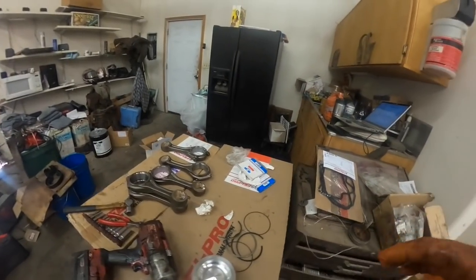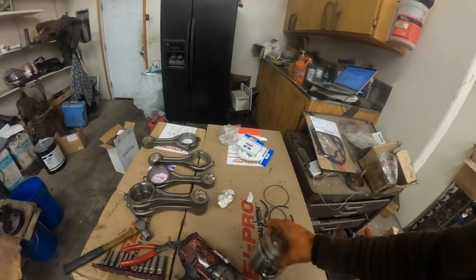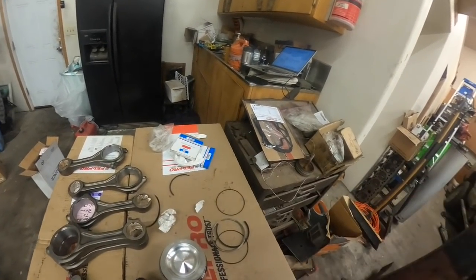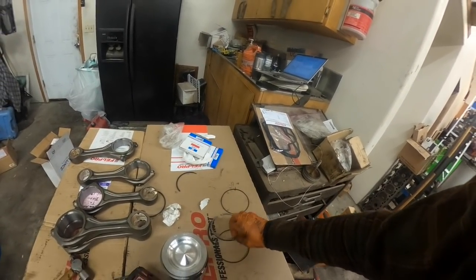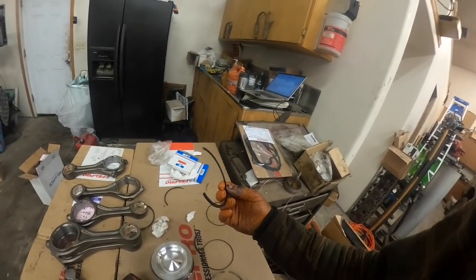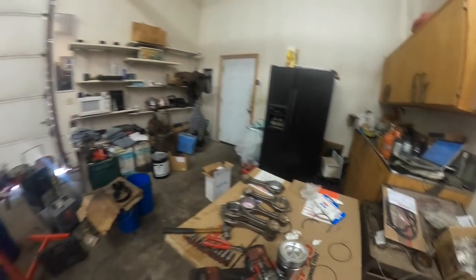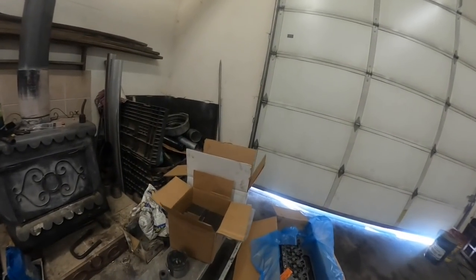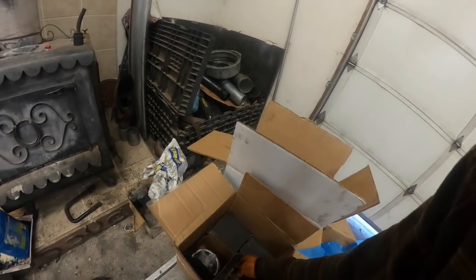It looks like we're just about done for the day. That's the second piston box that I opened, and oil control rings are broke from the shipping company. Second bottom compression rings broke. Let's go get another box and see how many sets are broke.